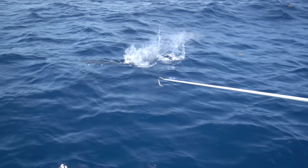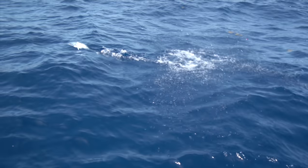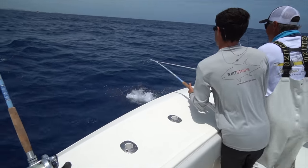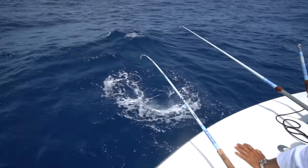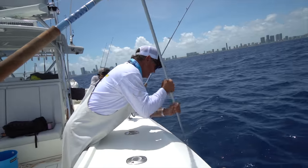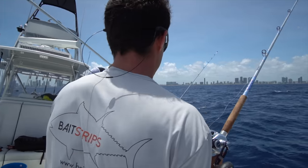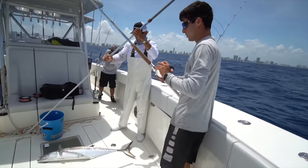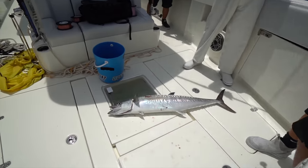Oh yeah. Woo! Thanks, little guy. Keep him in the water. Come on, fella. Ah, nice. Here, fella. Nice fish. Hell yeah. Hey, good job, buddy. Nice fish. Hey, fella. Foul hooked again. Look at that. Wow.